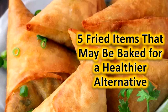Samosas. If you don't want the sticky oil seeping out of your samosas, bake them instead of eating them fried. The only difference you'll notice is the glazing, which is made because of oil.